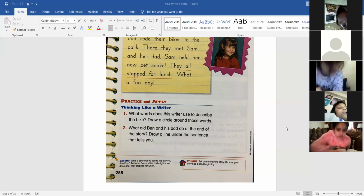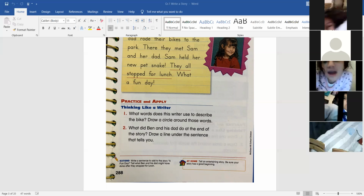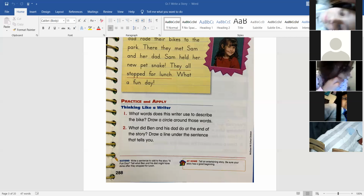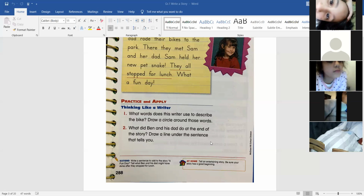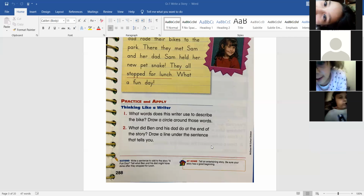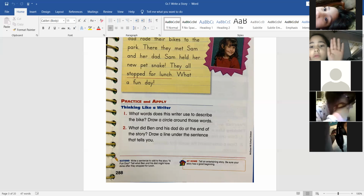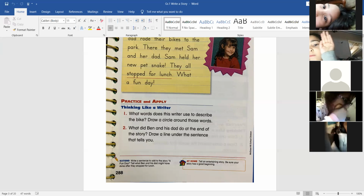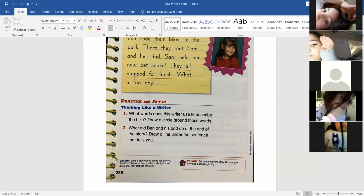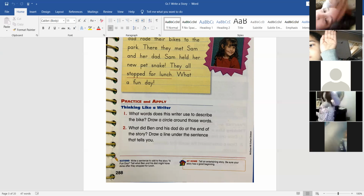Okay, so these are 2 examples of different stories. I read the story, very nice. As you see here, these are 2 different stories, right? One is about a dog and her stick, and another one, a girl wrote about 2 people and their dad, a boy who got a new bike and a fun day that he had with his friend and his dad.